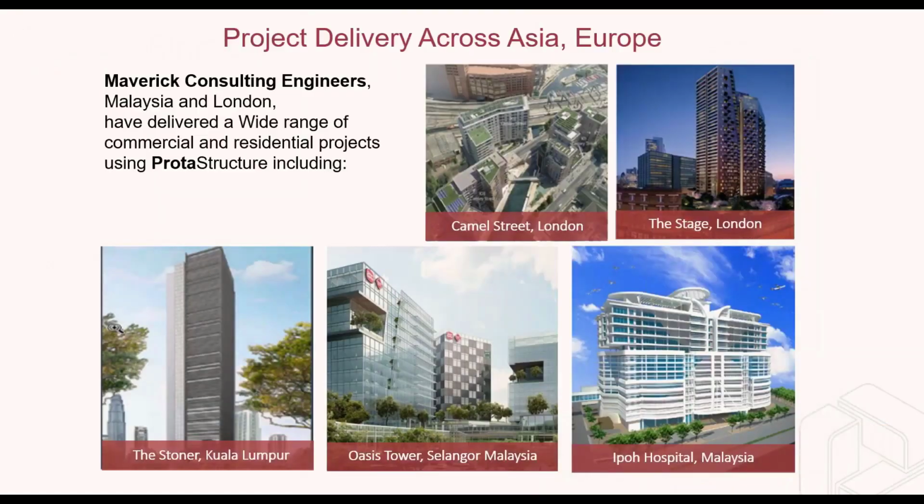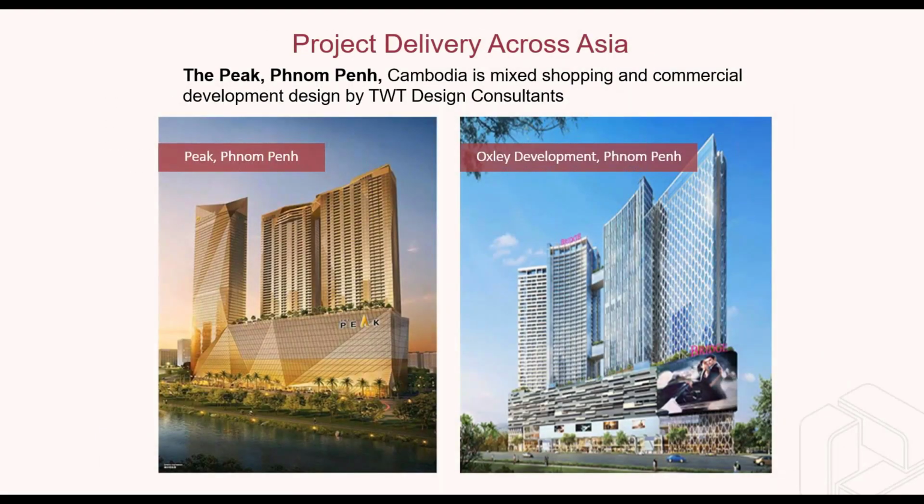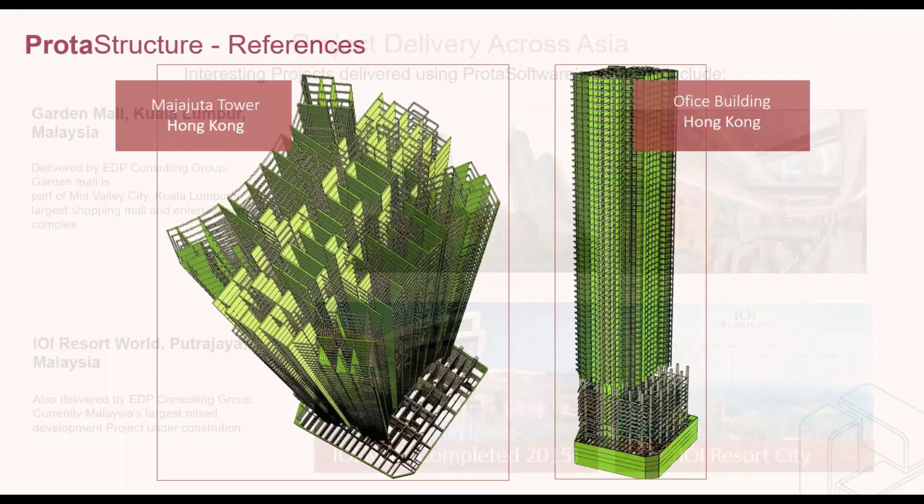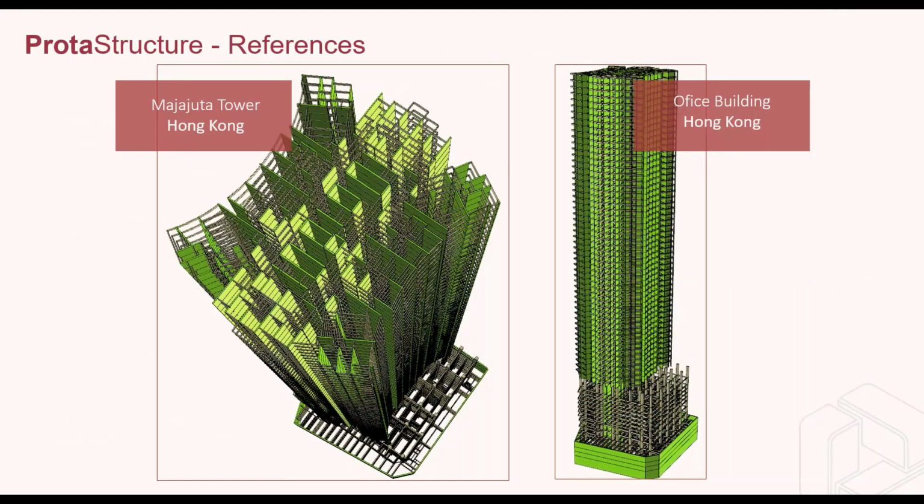Some delivered projects with ProtaStructure in London and Kuala Lumpur, Malaysia, you can see here. Large-scale projects are continuously being delivered using the ProtaStructure suite, like this one in Cambodia. These are other interesting projects delivered by our clients in Asia. Here are some other projects designed with ProtaStructure by our valuable clients around the world.